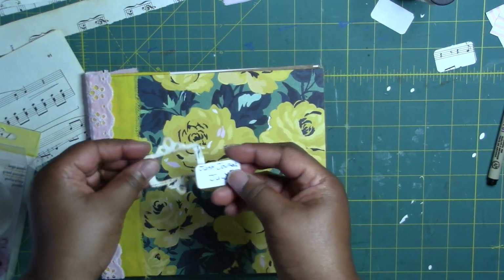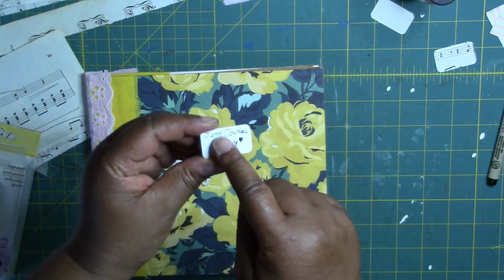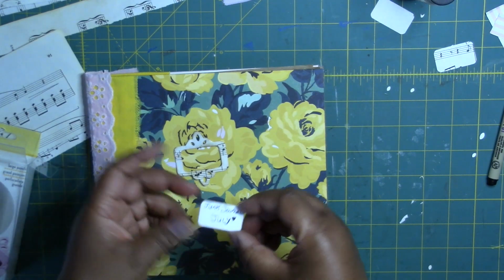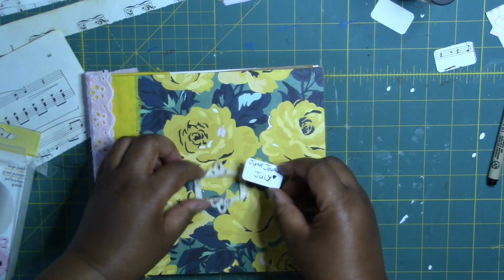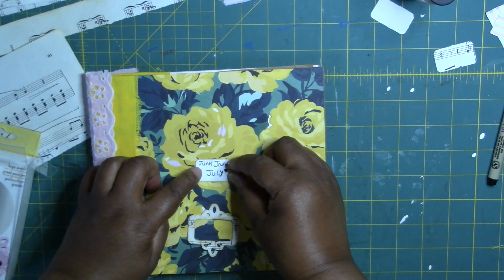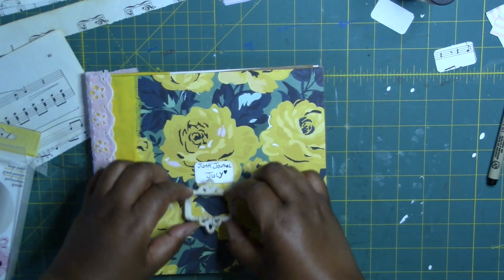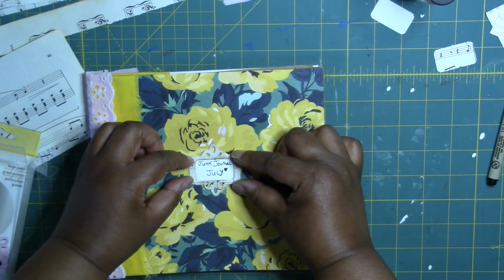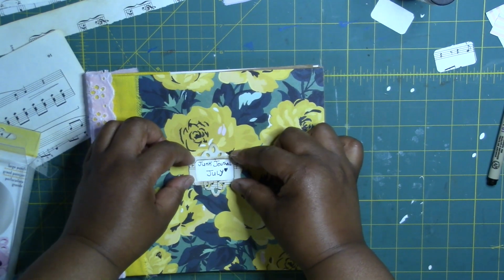And the part that came out like that, I just wrote down Junk Journal July. I put a little heart on there. I should have made that red, but oh well. So I'm gonna glue this down right here first. So this is going to go right there. Just like that. Okay?